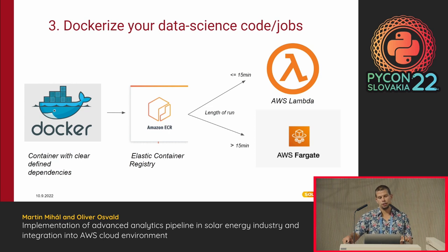So basically, this is the flow we are doing with our data science jobs on the cloud. We make a container, we put it into Elastic Container Registry, and then based on how long the job takes, you could put it into AWS Lambda or AWS Fargate. Those two services are ready for you to use, and they are serverless. I will talk about that later.